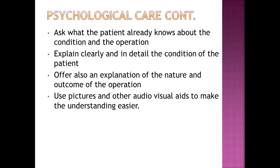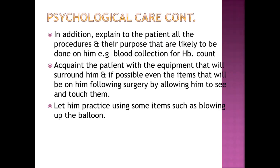Then other things you need to do under psychological care is you need to ask what the patient already knows about the condition and the operation, and clearly explain in detail the condition of the patient and the nature of the operation. You can even use pictures, videos, audiovisual aids to make them understand exactly what is going to be done on them. Then you explain every procedure that you do on the patient, and also the purpose for doing the procedure on them. Then acquaint the patient to the environment and the equipment that you'll be using, and let them practice using some of the items.